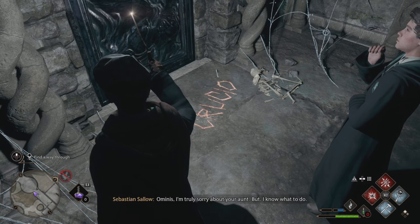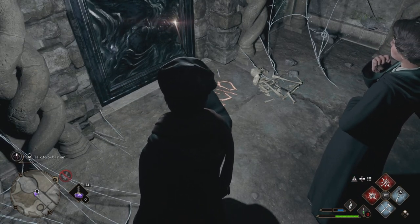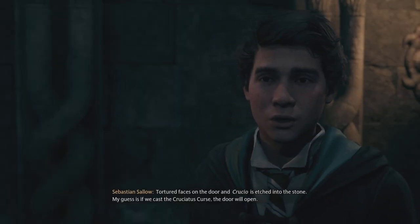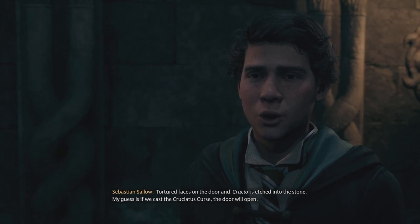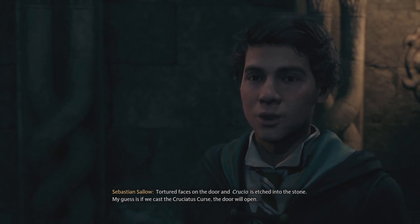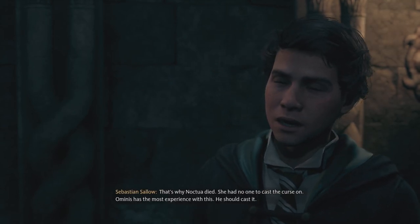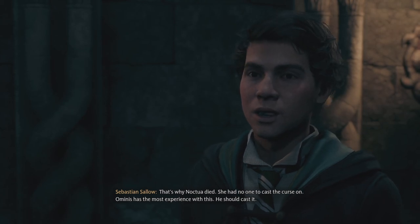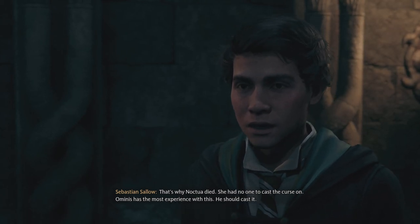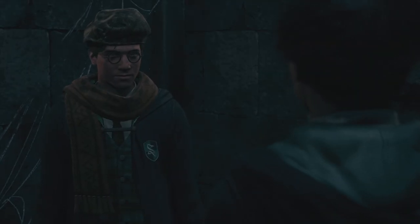But I know what to do. It's going to be difficult. Come on, Ed. What's the plan? You said you know what to do. Tortured faces on the door and crucios etched into the stone. My guess is if we cast the Cruciatus curse, the door will open. That's why Noctua died. She had no one to cast the curse on. Ominous has the most experience with this. He should cast it. You seem to be in Ominous's favor. Will you ask him about this?